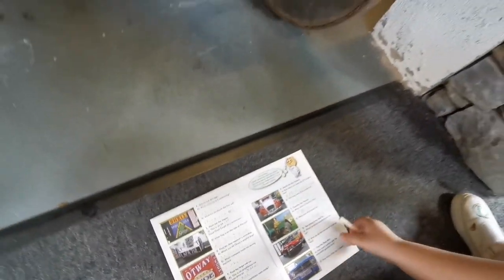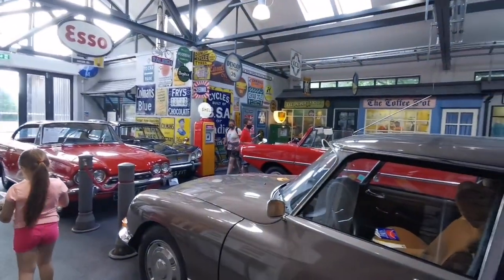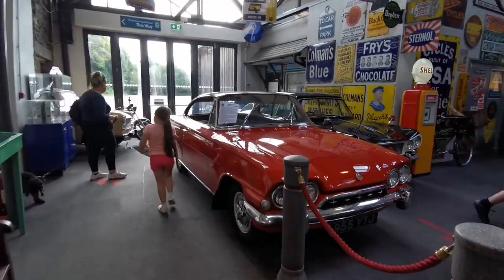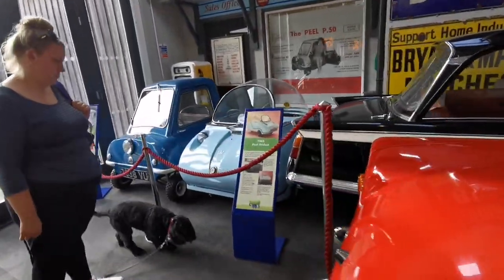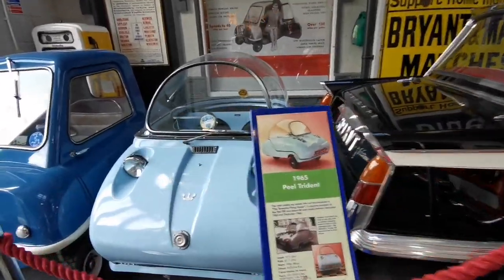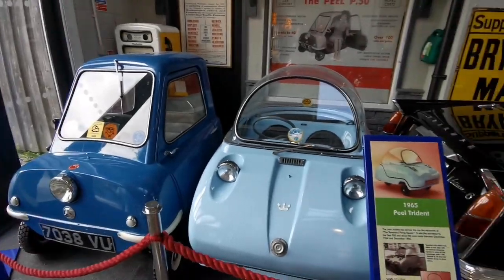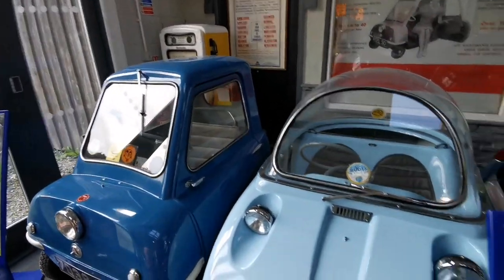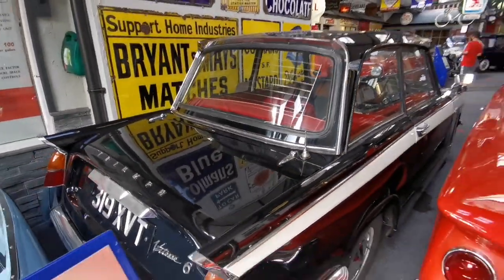There we go. On to the next one if you can find it. It's this one. Yeah, look for the information. Appeal P50. This is what Clarkson was going around the BBC in on Top Gear, and looking up Fiona Bruce's skirt. But it looks pretty small. It is. It's like the Jetsons type car.